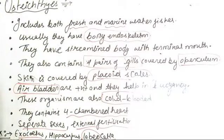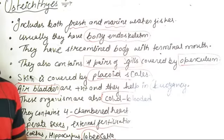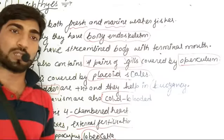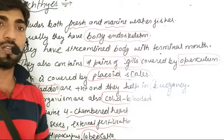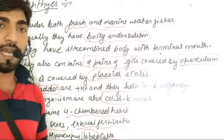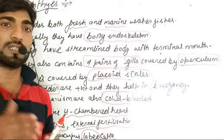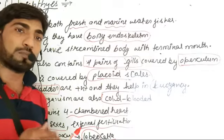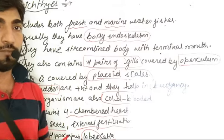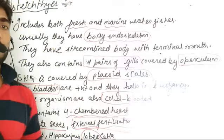Further, they have separate sexes. Separate sexes means the male reproductive system is present in one organism and the female reproductive system is present in another organism. And they carry out the external fertilization process. As these fishes are usually present in water, the male fish will release its sperm cells in water, and the female fish will release the egg cells in water, and in this case the fertilization is external. That means the fertilization is a chance fertilization. If the sperm cells released by the male fish meet the egg cells released by the female fish, then only fertilization occurs. So the fertilization is external and the development is direct.